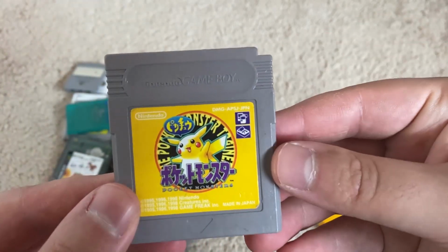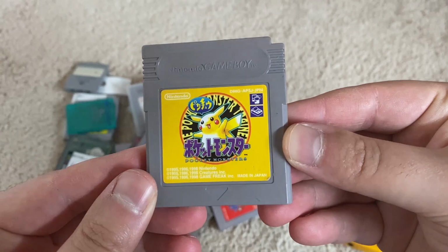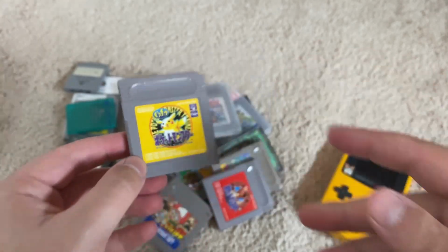We've got, of course, Yellow. I loved Yellow version as a kid. I played this game all the time.